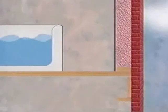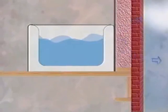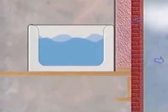Now, if the house were being insulated with batt insulation, those batts would have to be installed before this air barrier material was put in. The important thing is to have some solid material as an air barrier installed before the tub gets installed. Otherwise, it's almost impossible to do it right.